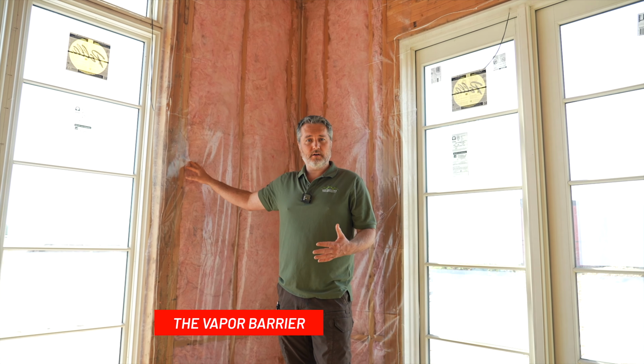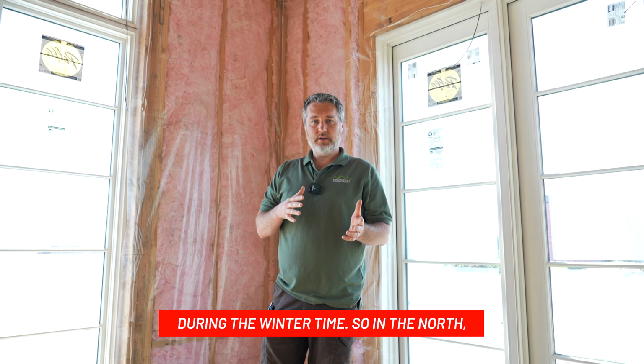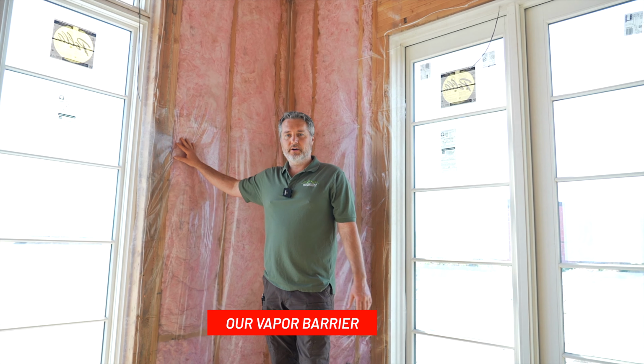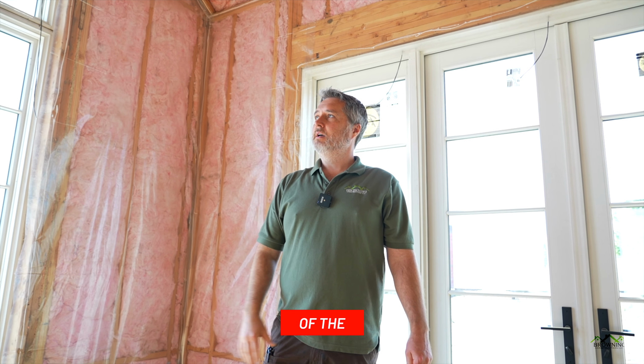The vapor barrier on any house gets put on the side of the wall that is warm during the winter time. So in the north, where it's cold in winter, we got heat on the inside of the house. Our vapor barrier goes on the interior surface of the studs. That keeps any vapor from getting into the walls. If you're building in the south, that vapor barrier goes on the exterior of the walls there.